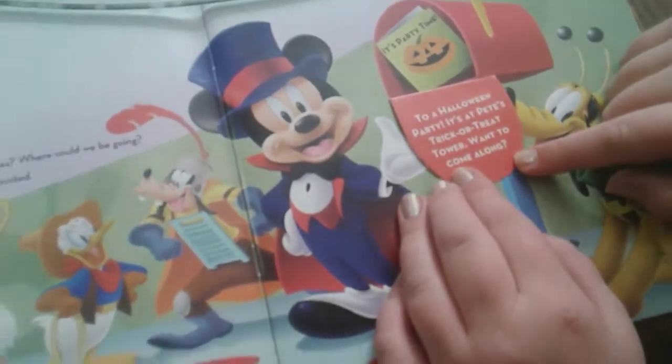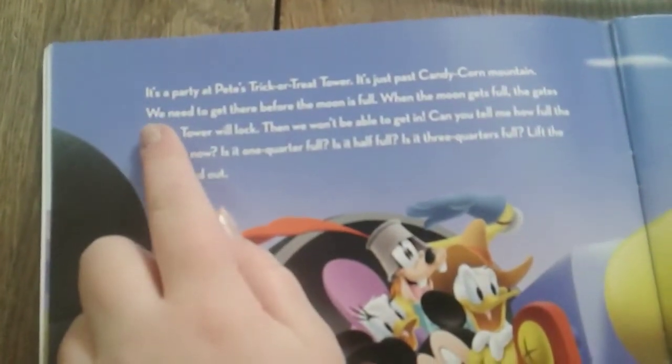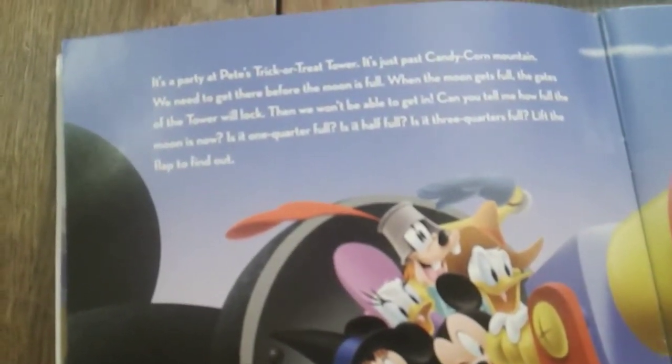Want to come along? All right. It's a party at Pete's Trick or Treat Tower. It's just past Candy Corn Mountain. We need to get there before the moon is full. When the moon gets full, the gates of the tower will lock. Then we won't be able to get in.